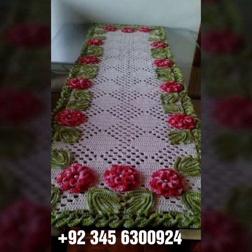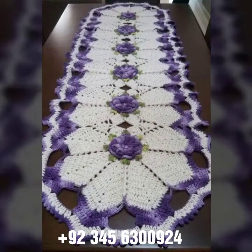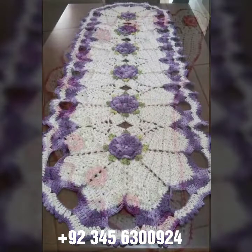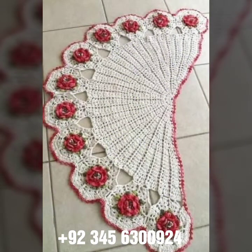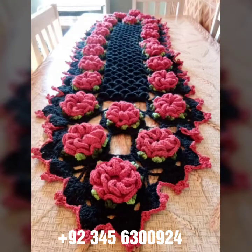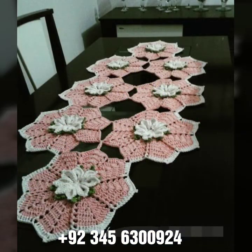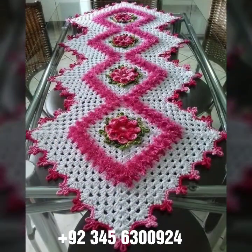I am back again with the most demanding, attractive and amazing collection of crochet table cover designs, with different color designs, ideas, styles and the most attractive patterns you can see in front of you one by one. I hope you like this collection. Most trendy, beautiful and colorful collection you can see. So dear friends, try this collection. You can make this very beautiful and easy collection at home if you want and if you know crochet work. So dear friends, try this collection.